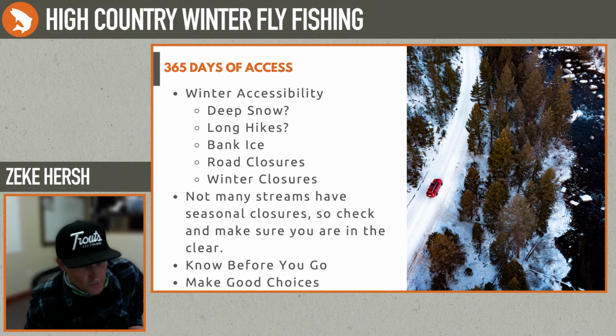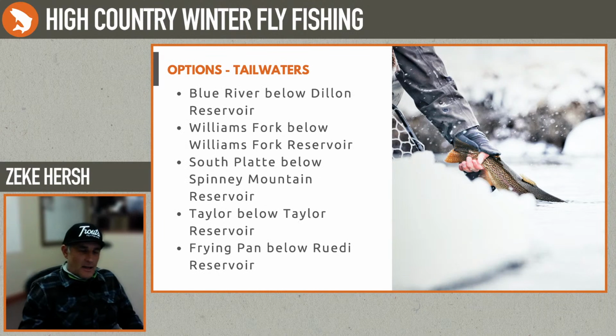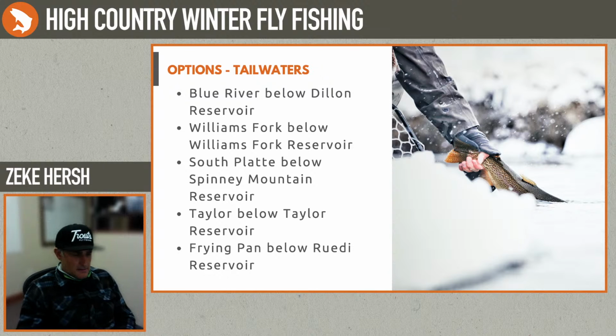So those are the first parts that you want to start going to. And then now you're like, all right, options. Where are we? We looked at the weather. Now we're going to add in those options. And we talked about it early on in the fact of tailwaters. We've got a ton of tailwaters in Colorado, one of the things that makes it such an optimal place to do some winter fly fishing.